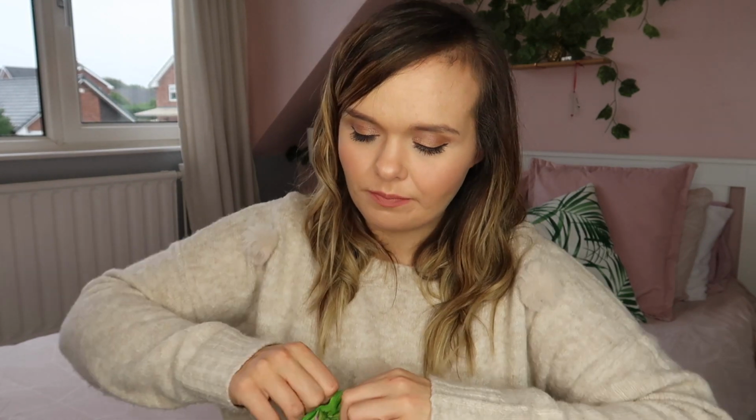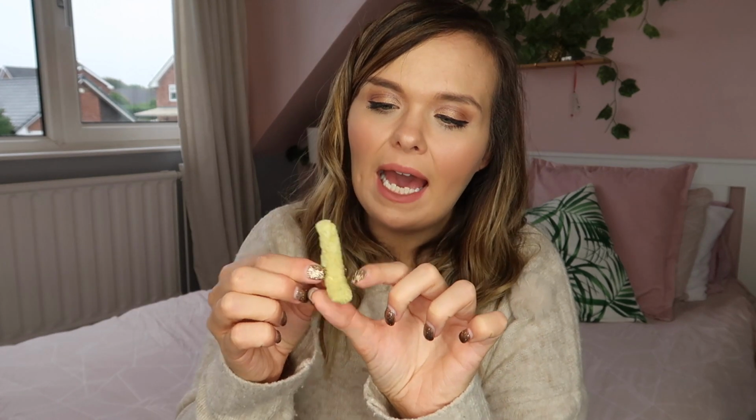And what I love about these is that they melt, and if I open a bag to show you, they are finger size really, so they're really easy for Stan to grab, and they're curved as well, so they're quite easy to get a nice grip on, and he loves them.